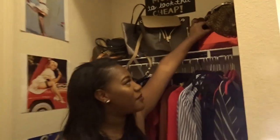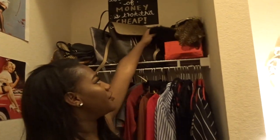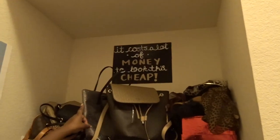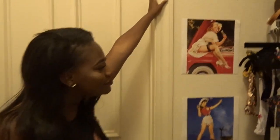And then up here is stuff for my head, so like hats, scarves, this fur thing I wear in the wintertime a lot. And then that is a Dolly Parton quote, "It costs a lot of money to look this cheap," that Hannah painted for me to put in my closet. And then right here are these pinup girls from a pinup calendar that I had that the pictures were too cute for me not to reutilize. So I just took a few of my favorite ones and put them up here.